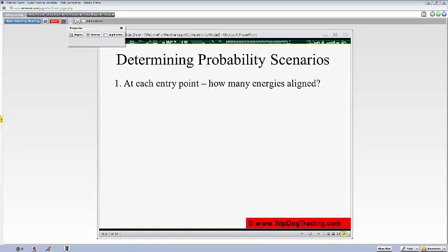Very, very, very simple. At each potential entry point that I'm considering, I ask myself one question. How many of those 5 energies are aligned, being bullish or bearish, saying buy or saying sell?